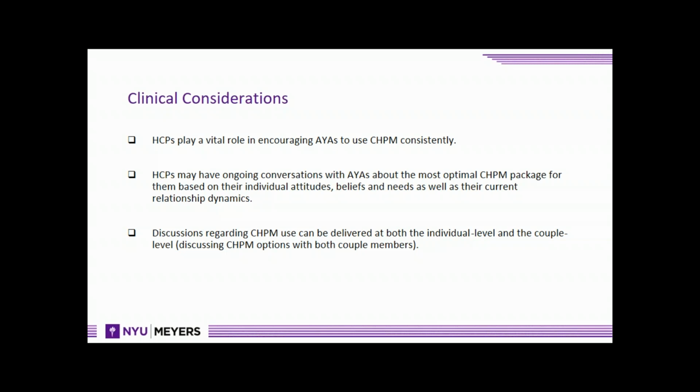So I think healthcare providers play an important role, and they should continue to have ongoing conversations with adolescents and young adults about the most optimal package for them based on their relationship status. One interesting finding from this study is that in thinking about the development and implementation of couple-based HIV prevention interventions, it's not just one size fits all. You really have to understand where individuals are, not only within themselves and their thoughts and attitudes and beliefs, but also where they are in their relationships.